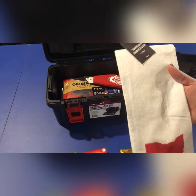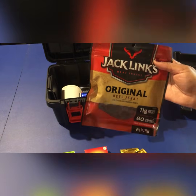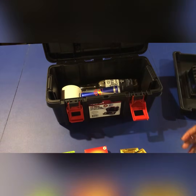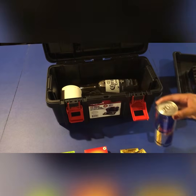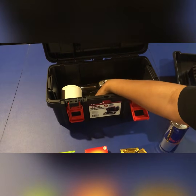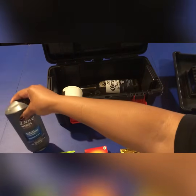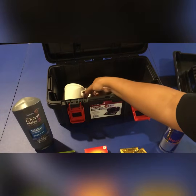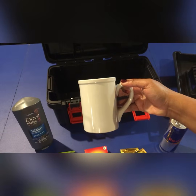Okay, then we also got a hand towel. Then we got a beer cover. Then we're gonna throw in some snacks for them, and this is beef jerky. We're gonna rock with the energy drink. We have our body wash. And then we have a coffee mug that we will customize, all right?